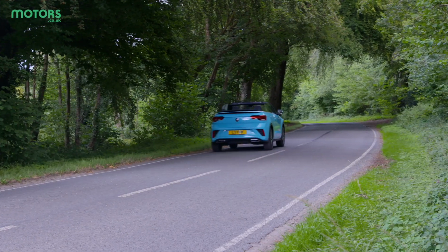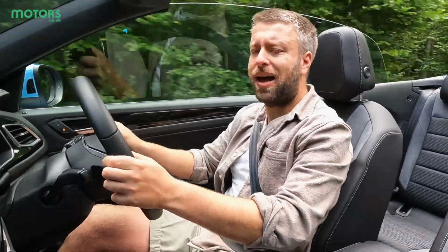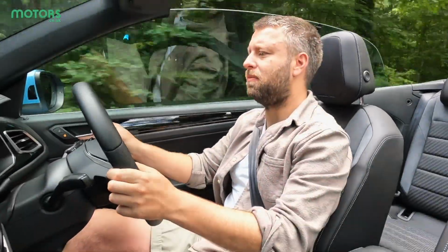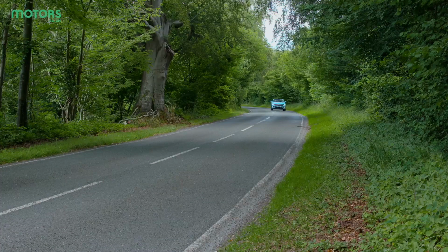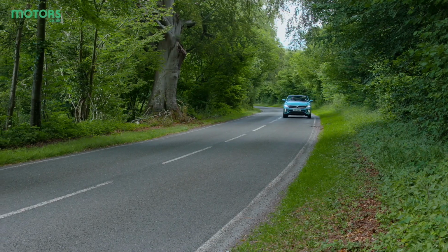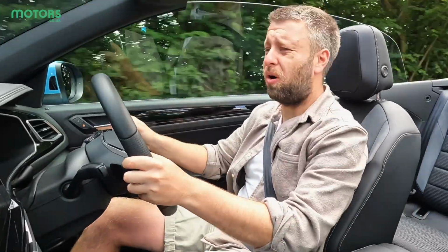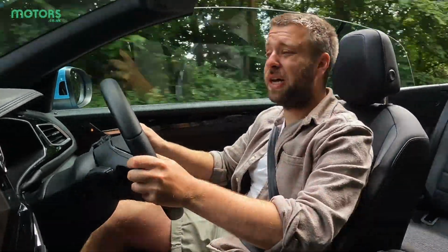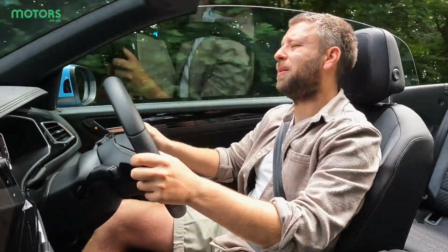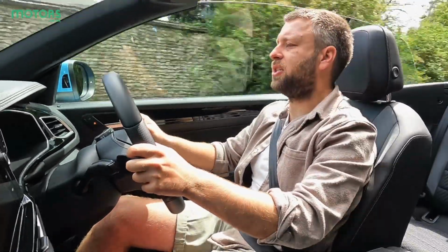Now, naturally, I don't think many people will be looking at the T-Roc Cabriolet thinking that's the kind of car that's going to set lap times. And actually, I think that Volkswagen has done well to lean into this more comfort-focused approach with the T-Roc rather than trying to make it stiffer and more agile once it's lopped the roof off. Incidentally, when you do take the roof off a car, it tends to make it a little bit more wallowy, and the body just can't deal with undulations quite as well.